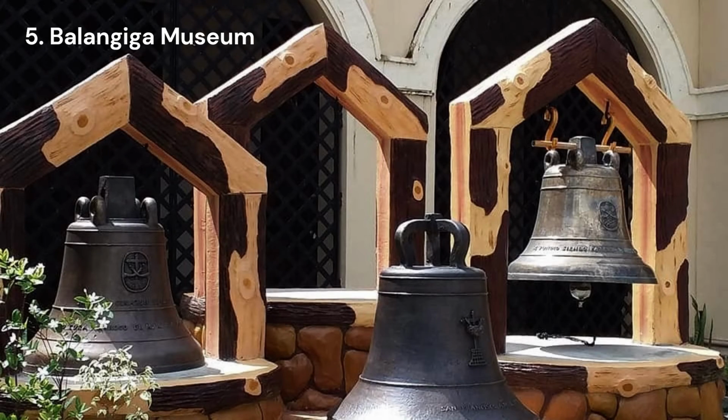Last but not least, we have the Balangiga Church and Museum, located in the town of Balangiga. The church is known for its historical significance, as it was the site of the Balangiga massacre during the Philippine-American War. The museum houses artifacts and exhibits that tell the story of the massacre and the town's history.